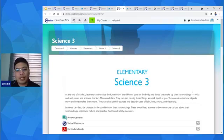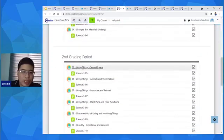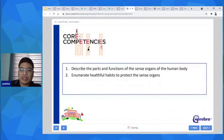Another example that we have here, this is for science for grade 3. Let's take a look at topic number 5, living things, sense organs. So here's the example of their course presentation. As you can see, the layout for grade school has a different color and has a different font style because students in the lower grades have different attention span and different needs in terms of the style of our learning materials. So we have two competencies aligned with the MELCs.